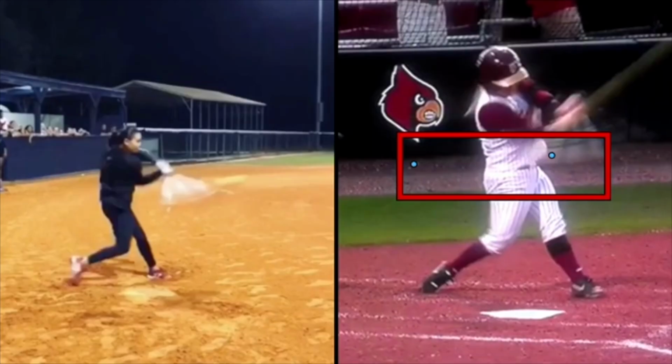So if they're late, they can make contact back here. If they're on time, they can make contact here. If they're early, they can make contact here because their bat's in the zone for a really long time. Okay? So again, let's just talk about the pitch plane.